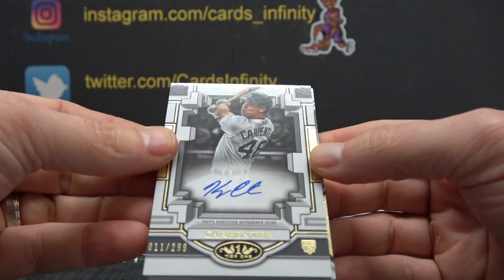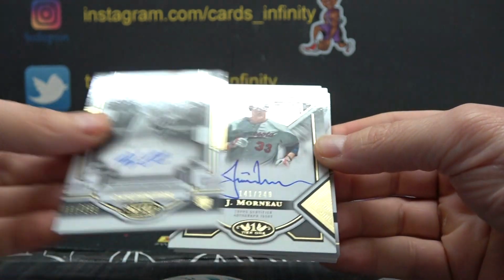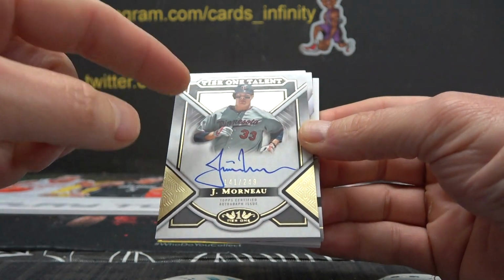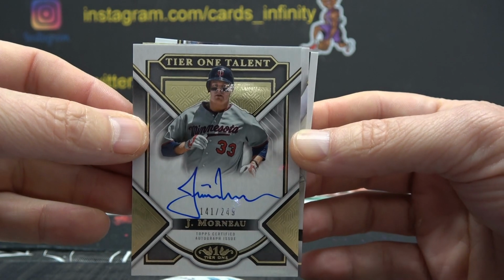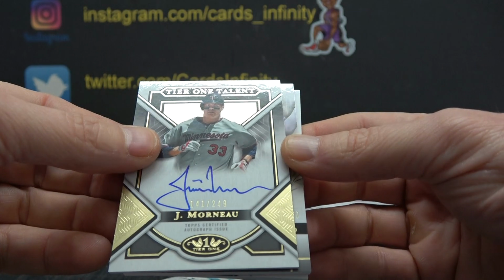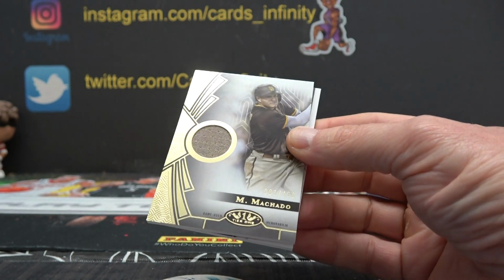We'll have to just wait and see. 11 of 299, Kerry Carpenter. Brady Matt. Then again, I don't know what the hell it is because we got 2 autographs. They're not going to give us 3 autographs. Maybe it is just a relic. I don't know. 141 of 249, Justin Morneau. Three ones in a row. The one didn't have any cards, then 3 in a row.